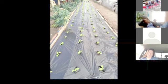And again, what we're doing is creating a situation where we can set something up and then walk away and basically come back and harvest. So that's what the mulch is for. Whether it's organic or plastic or whatever, mulch is really a valuable tool that way.